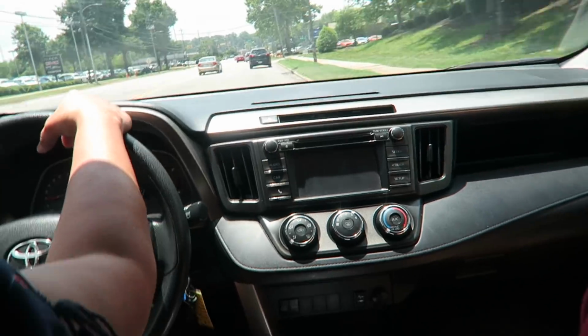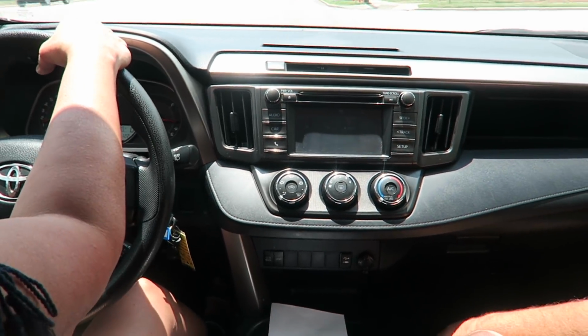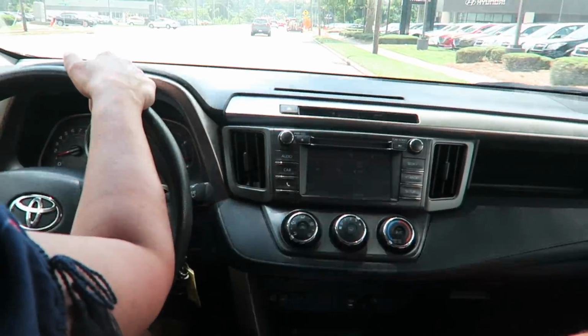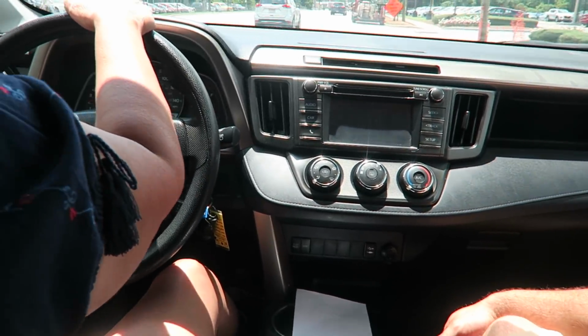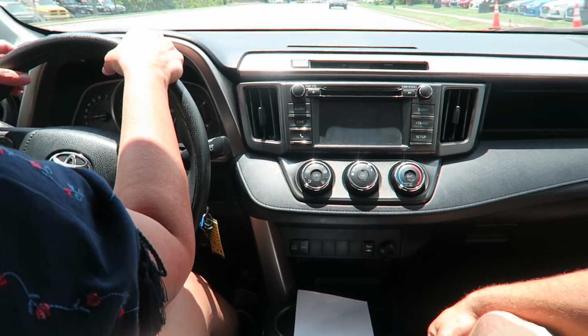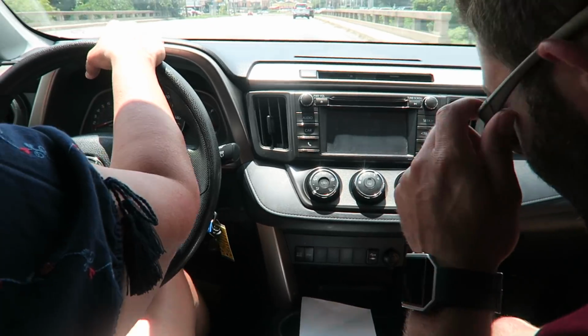My only downfall is that you can barely see that screen when it's sunny like that and turned all the way up. Am I turning in here? No, you're not. You got it now. You can't even see it. It ain't even picking up on the camera at all. So if you're trying to see something and drive, you'll be clipped.